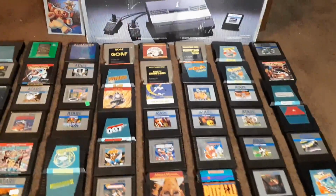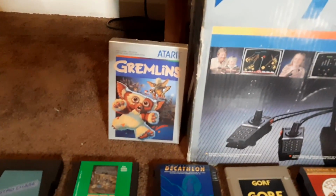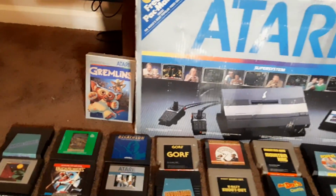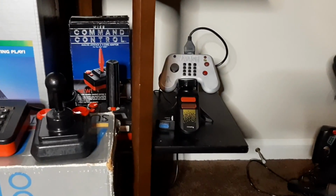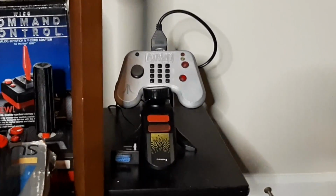I also included my 5200 box, and oh yeah, Gremlins is over here. I haven't taken that out of the box. That actually came from Venezuela, and it's sealed, so I'm going to have to play that on emulators. And I've also wanted to show you some of the 5200 controllers that I enjoy. That's the Maker Matrix gamepad to the right there, and below it is the Pro Paddle 2.